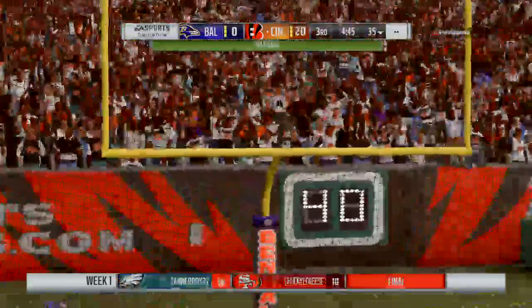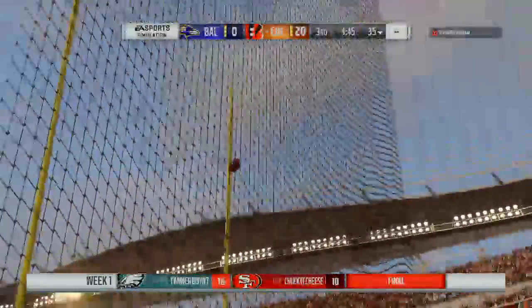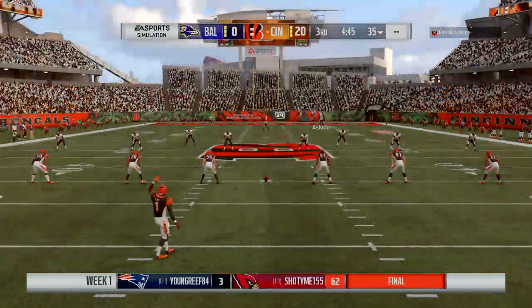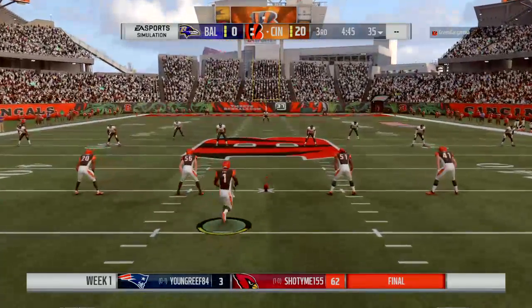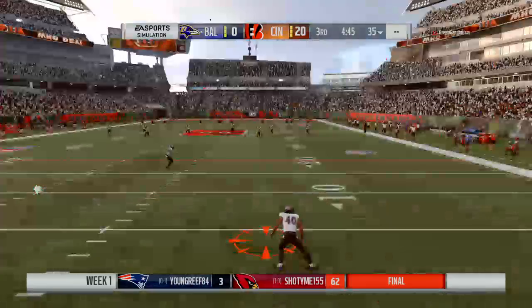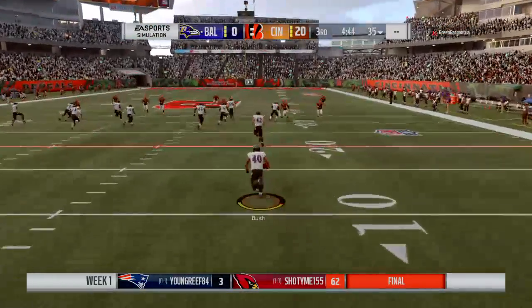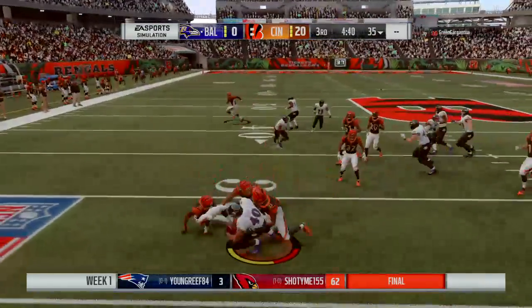And Bullock will put this one through, and the lead now increases to 20-0. So put another 3 on the board. All things considered, a good opening drive to begin the 3rd quarter. And as a defense, the way that this game is going, you're excited to see those points go on the board. Gives them a little bit of leeway to play with when they're out on the field, but they're real excited to see their offense score. Now they get to go out there and do their part.